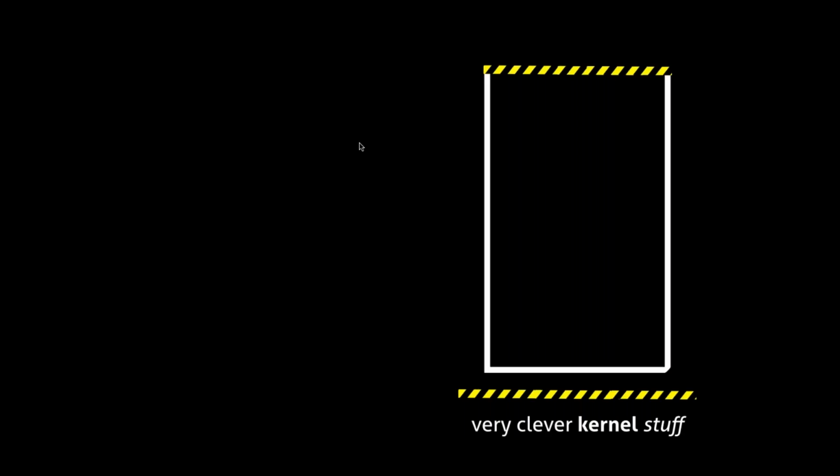So let's give again a brief, small introduction to containers. So we have a very clever kernel.